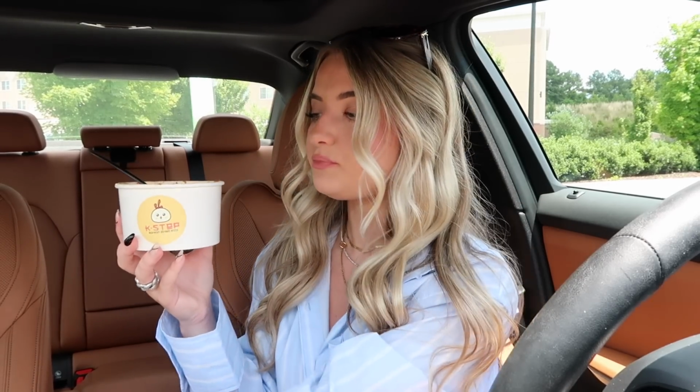And then they also have chicken wings here, Korean fried chicken wings. And they have chicken bites, but I knew for sure I wanted to try this, which, to be honest, is a little bit too hot to be eating, but that's okay.